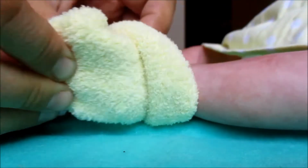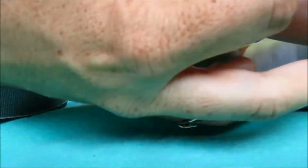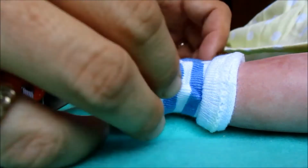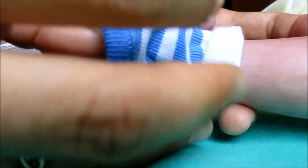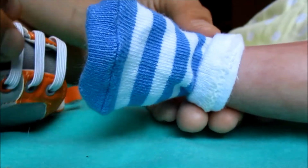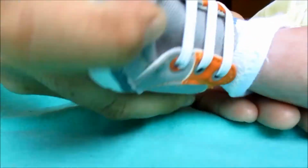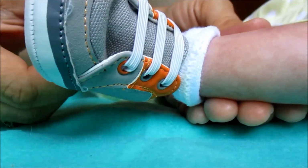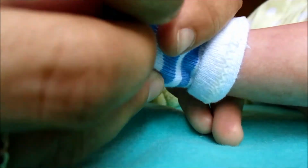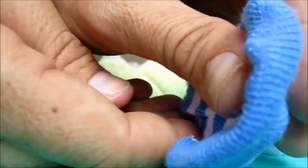Or say, I'm going to steal Owen's sock here because I watched her video and I really wanted to show her this. If you get a 0 or a size 1 shoe and the socks are a bit big like that, can you see that? They're a little bit big. If you just put the shoe on, it'll just slide right off and fall off. But if you bunch up the toe and tuck it, okay, let's see here.